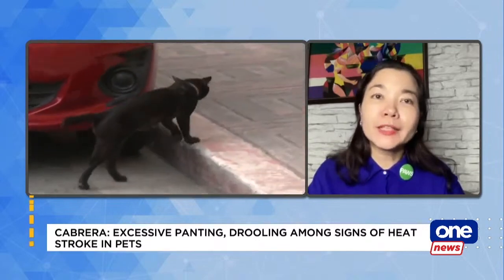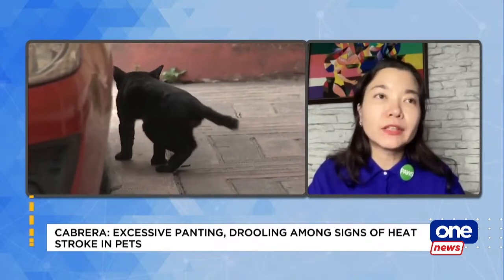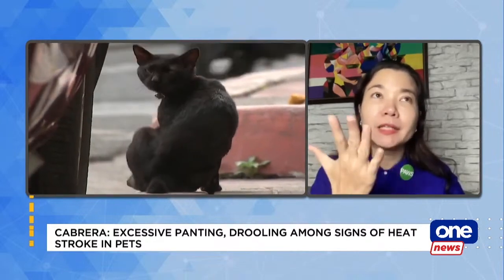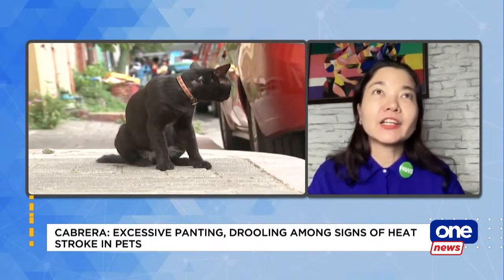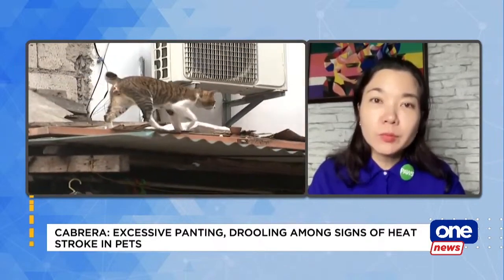Also, take into consideration the breed of your pet. There are many dogs that are brachycephalic, so they have difficulty breathing. They might be snub-nosed pets. There are pets like huskies that are used to cooler weather and must be in air-conditioned rooms at all times.